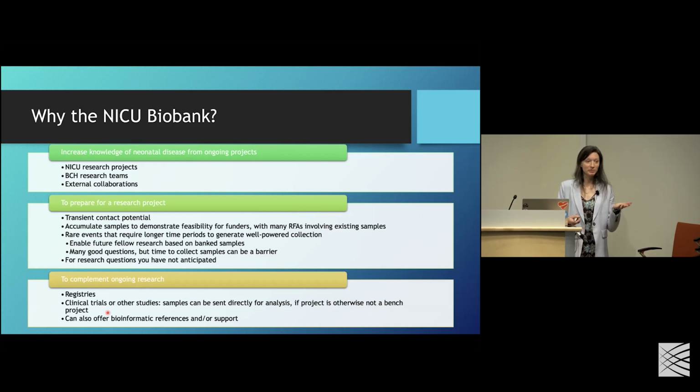Many times funders will be glad to provide your sequencing if you already have the samples, having been burned for years by people who said, oh, it's great, look at my recruitment rate so far, I will show up with 5 million samples, and then those samples never appearing, right? So people often want everything to be in hand when you're making your proposal. And so this is one way of enabling that. There are these very rare events. And again, I think especially for trainees, being able to maximize their impact in the time that they have is good. And then there are just questions we haven't anticipated yet.